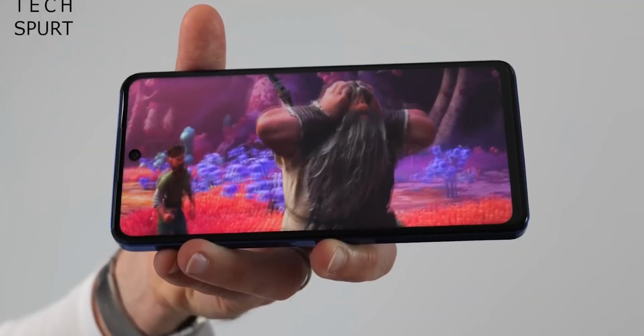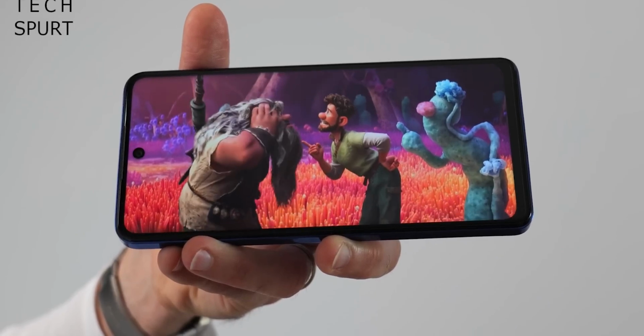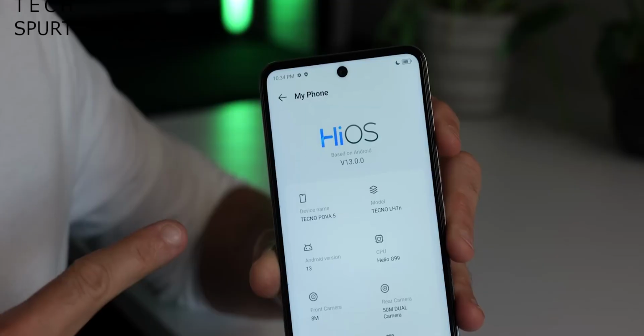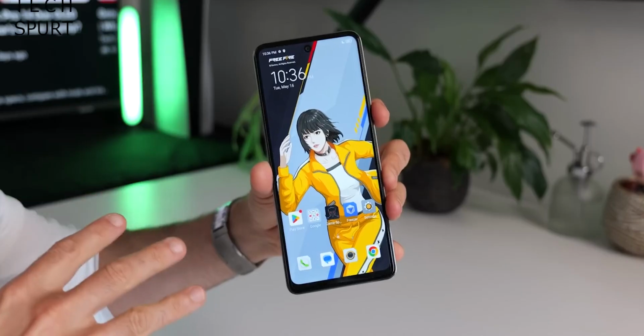The Tecno Pova 5 has a peak brightness of 580 nits, which means outdoor gaming wouldn't be enjoyable because the screen simply doesn't get bright enough. Consuming content is okay on the Pova 5, plus we get stereo speakers, which makes the audio listening experience more immersive. The software is typical HiOS 13 to be exact, running on Android 13.